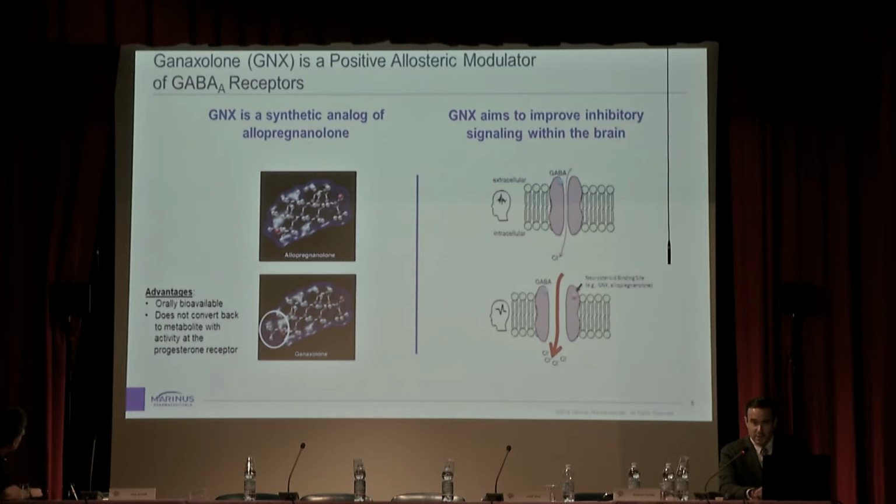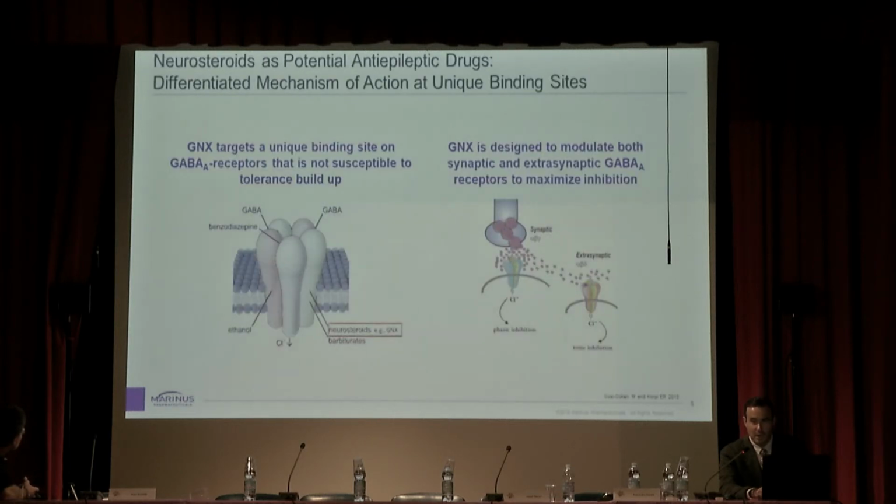It is a GABAergic drug, so similarly, it aims to enhance inhibitory signaling within the brain. However, it is differentiated from other GABAergic AEDs in that it targets a unique binding site on the GABA-A receptors distinct from that of benzodiazepines. Also different from existing AEDs, particularly benzos, as I mentioned previously, it acts on the synaptic receptors, which benzos act on, but also the extrasynaptic receptors. In some cases of prolonged seizures, the synaptic receptors downregulate. So having a molecule that could target the extrasynaptic receptor could be of added benefit.